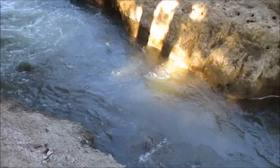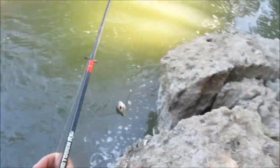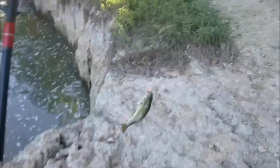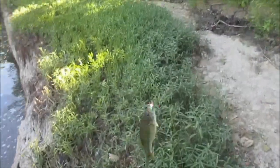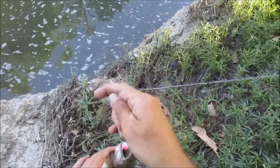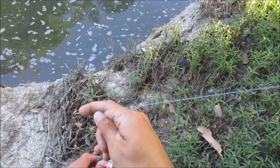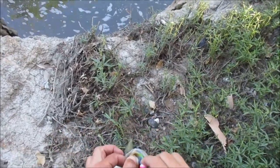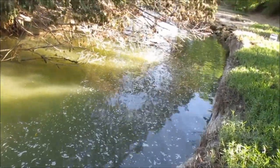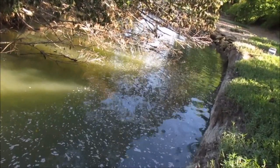Another one. It's just too bad that these ain't smallmouth. It'd be a good time then. They just keep getting smaller. All three fish, the second and third, they're gradually getting smaller and smaller. Virgil got one, looks like, down there. So we both got on one.